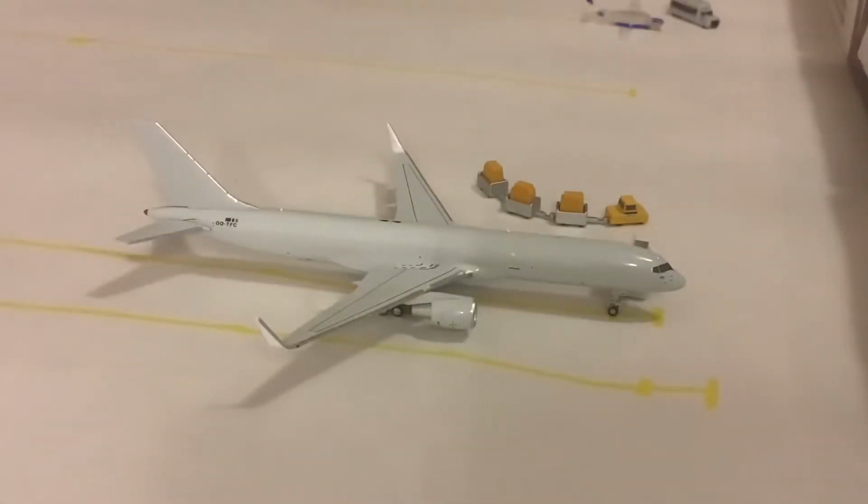Moving on to the cargo section, we'll start with this Asia Pacific Airlines 737-200. And of course I have to represent it with my ASL Belgium 737 that's completely blank, because a model of the Asia Pacific Airlines 737 doesn't exist.